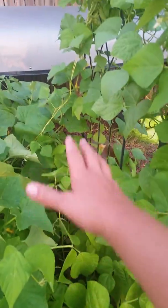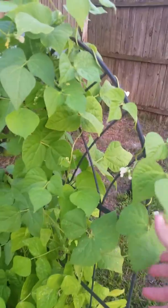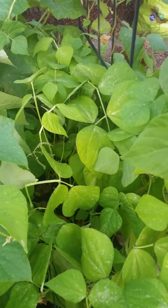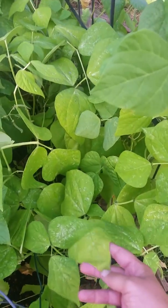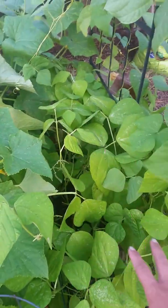This whole row here, these are all my bush beans that I trellised, and I think because I trellised them, they grew up. If I wouldn't have trellised them, they probably would have stayed small and bushy like these. I've gotten probably a little over 200 beans out of this bottom section here.